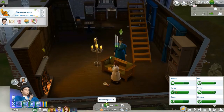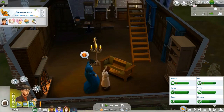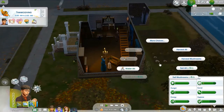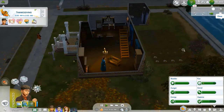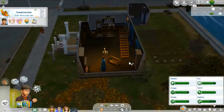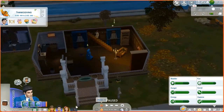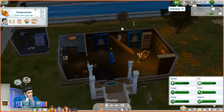Let's have her tell Lulu a story. Ooh, Lulu and Marianne are good friends now. Okay, let's send Jacob around the garden quickly. Oh, Lulu and Marianne have a sentiment. And it's a cute one. And Lulu likes fitness? Sure. Let's have Marianne and Lulu. I'll turn the grid on. I'll turn the grid on for today.